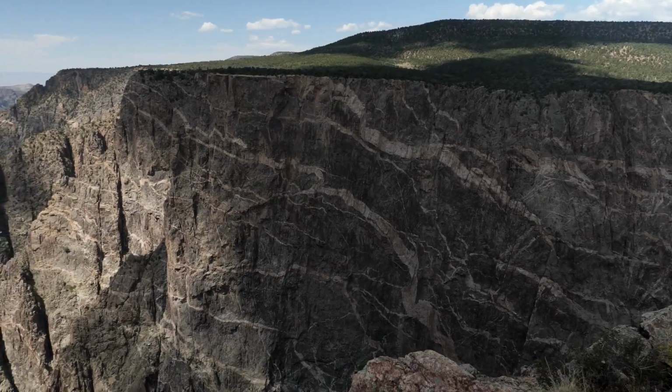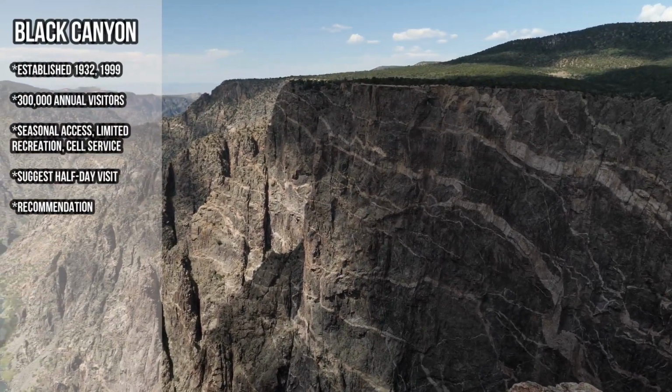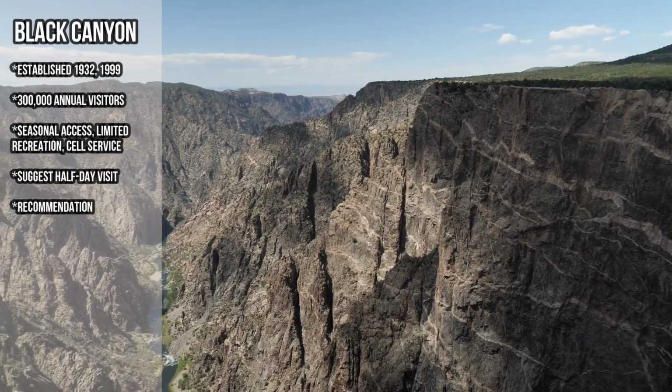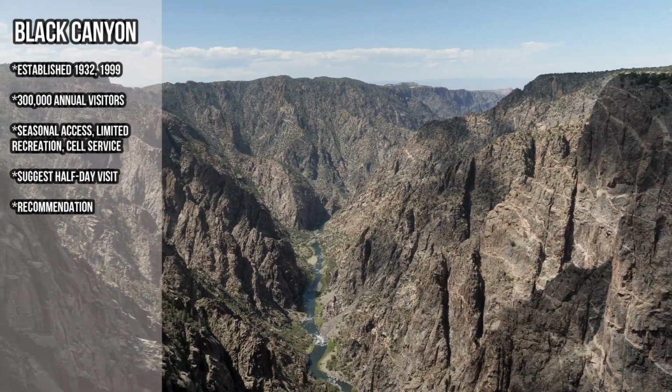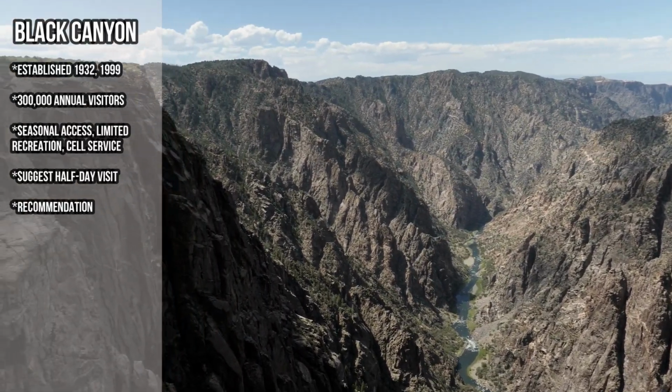Let's go ahead and get right into it. So the Black Canyon was established as a national monument by President Herbert Hoover in 1932 and then subsequently upgraded to national park status by President Clinton in 1999. It's one of the lesser visited national parks, seeing only approximately 300,000 annual visitors.